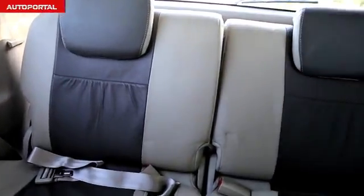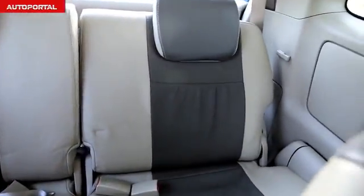Well, I'm in the last row of the Innova seats now, and surprisingly there's a good amount of legroom and a good amount of headroom as well, which really means that this seat is very usable for a tall adult like me. I'm 5'10" for reference, and I'm pretty comfortable in these seats.